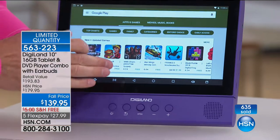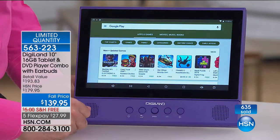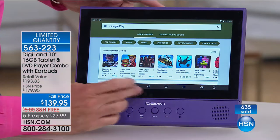All you need to do, if you overfill it, per se, you just get another little micro SD card and have as many as you want. I'm not going crazy, am I?